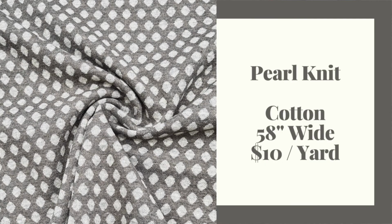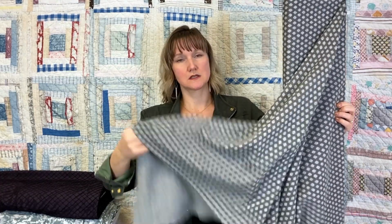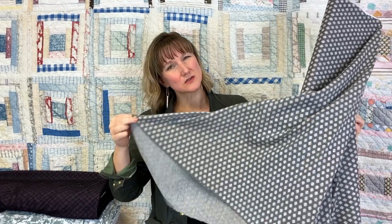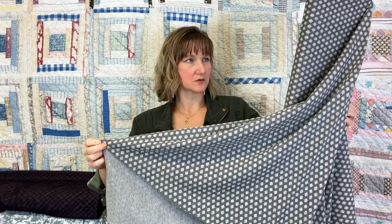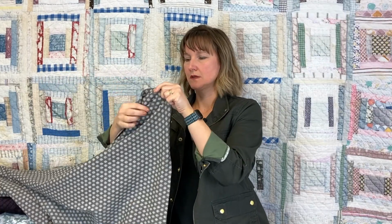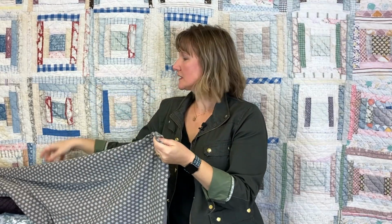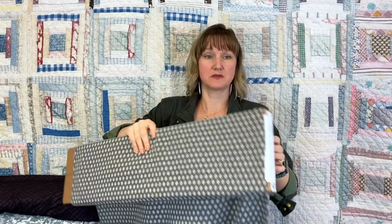Here is another knit. This is not as chunky. It's a little closer to a sweatshirt weight or even a polo. It's a little lighter and it's a cotton knit. So you could still do something like a boxy sweatshirt. Would be pretty fun out of this one. It looks like there's only enough for one person here, so keep that in mind. Very stretchy. It's a little bit stretchy in the up and down too. If you were looking to make something like leggings, this would make some heavier weight leggings. It'd be really good for that.